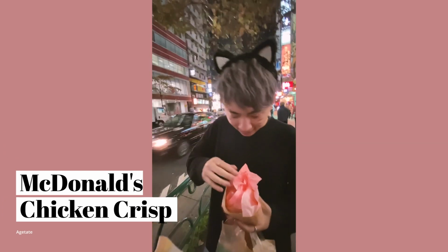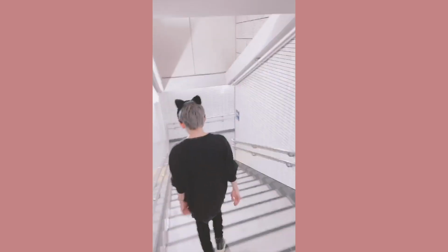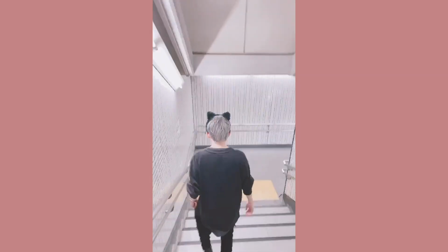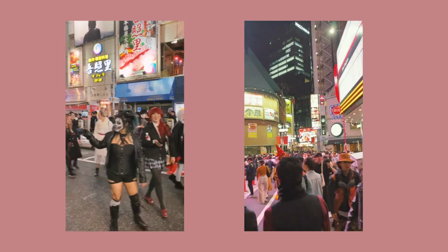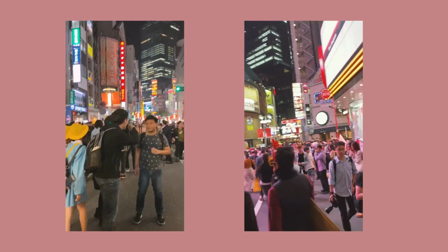So now that we've had our very luxurious meal, we decided to head over to Shibuya. This is the first year that they banned drinking in Shibuya on the streets, so it was a lot tamer than I anticipated. Anyway, when we arrived in Shibuya, it was so crazy. Everyone was really dressed up in costumes. It just felt like a giant street parade of sorts. And people are just hanging out.